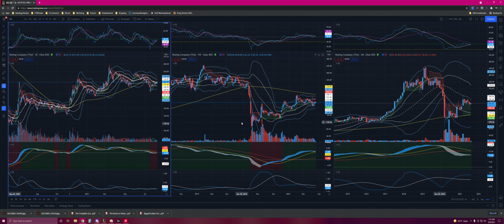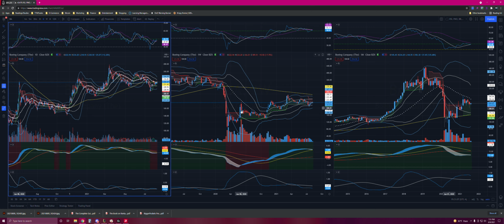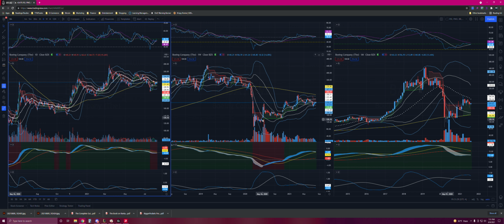Now, just looking at Boeing overall on a week-to-week basis, each candlestick representing 1 week of data, we are creating higher highs and higher lows. Higher high, higher low, higher high. And now we've been trending downwards, and possibly for a bounce here to create another higher low with a higher high. So we are trending upwards. There is some accumulation going on in Boeing back down at these price levels.